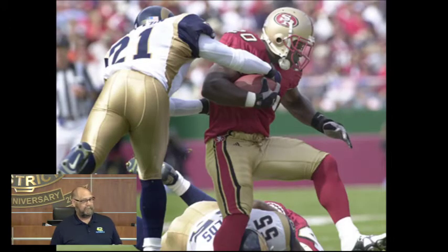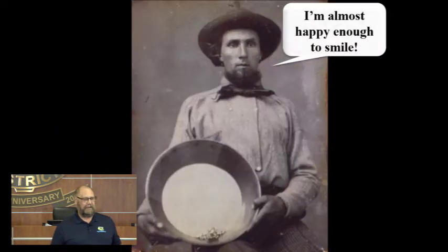There you go. Okay. I'm imagining everybody's laughing right now. That's a joke. Okay. Yes, 49ers. He is rushing. But these are not the 49ers we're talking about. The 49ers we're talking about are these kind of 49ers.